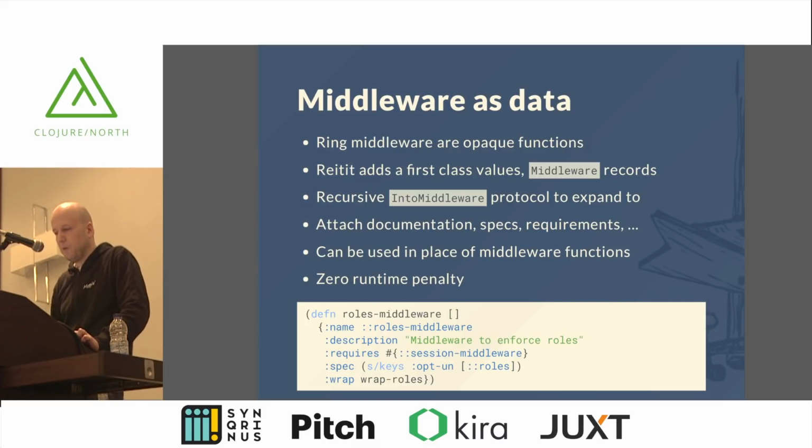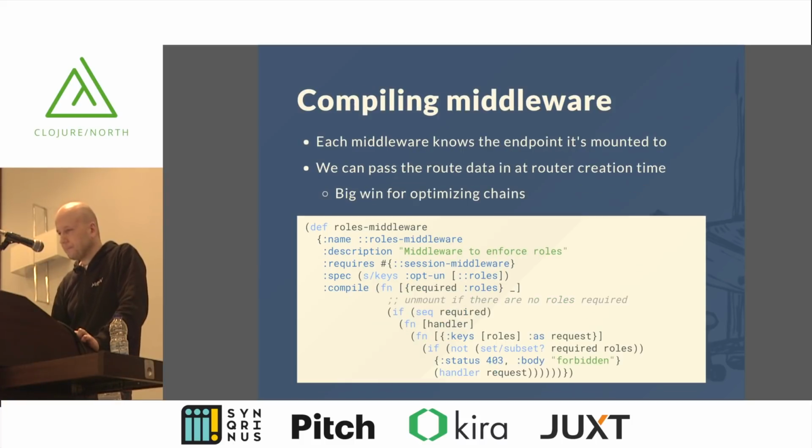And this is the same middleware rewritten as data. So it has a name, it has a description, it requires something. You can put something there which checks the requirements, but we just document that. And it has a spec that there might be these roles, but it's not mandatory. And the actual function is over here. That's nice, but we can go deeper.